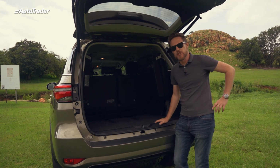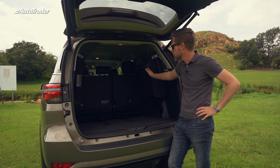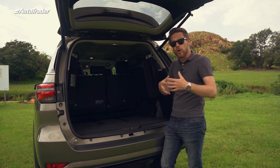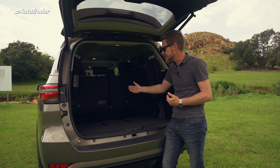It doesn't have as much space as I thought it would have, and that's largely because of the seats that encroach in this load area. It is still sizable and you're going to get large bags in here, but if you're trying to load large items, well, it doesn't really have that depth that you'd be expecting.